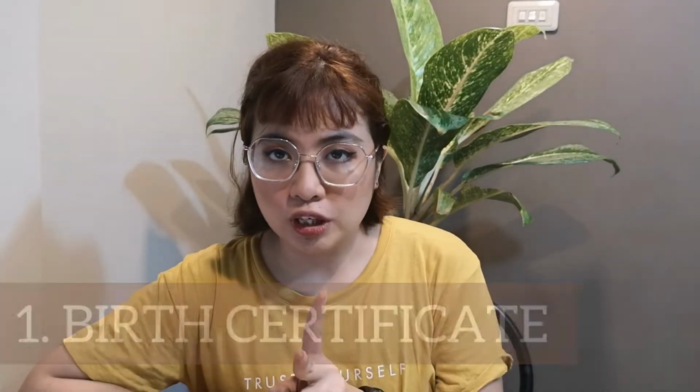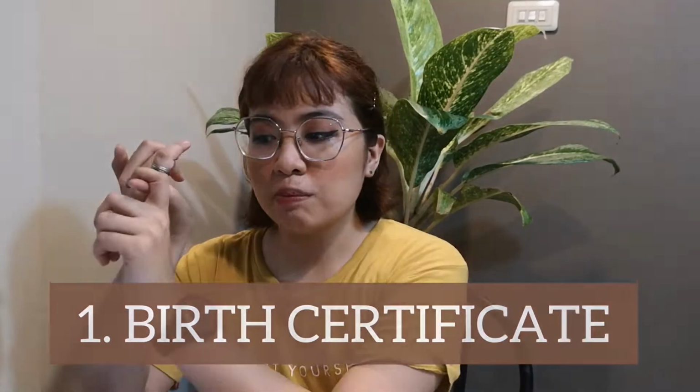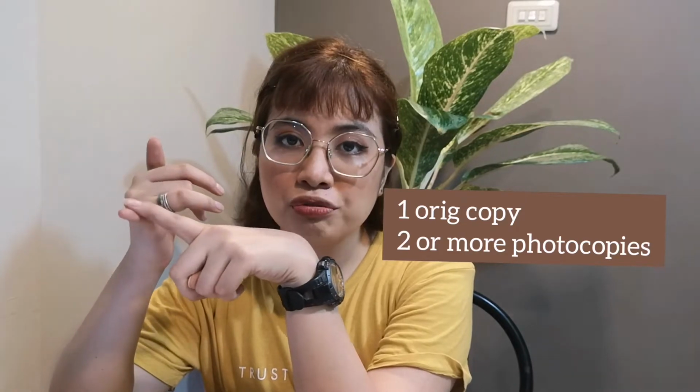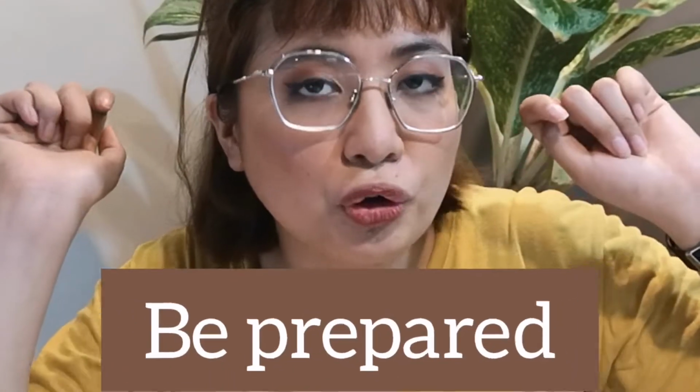So our first requirement is the birth certificate for the couple. One photocopy, one original copy of the birth certificates of your fiancé and yourself, and also two photocopies needed. So guys, my advice is do a lot of photocopies so you don't waste time at the PSA office looking for photocopy stores. So photocopy na agad. Be ready, be a Girl Scout.